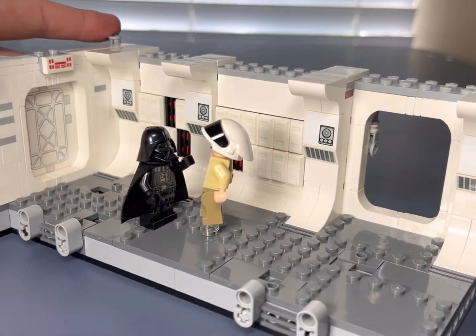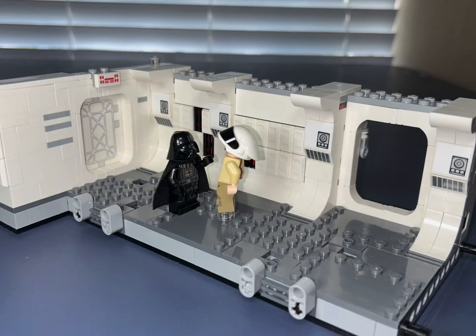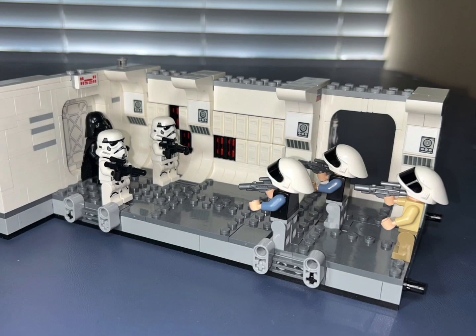Included is a small clear cone piece to make it look like Darth Vader is actually choking Captain Antilles, or force choking him to lift him up. Here's what the set looks like once again with all of your figures in place.